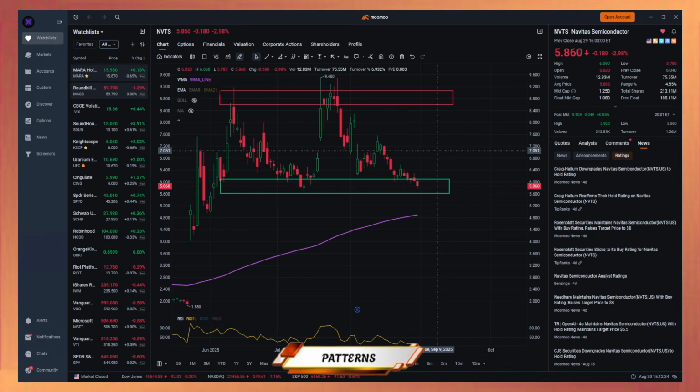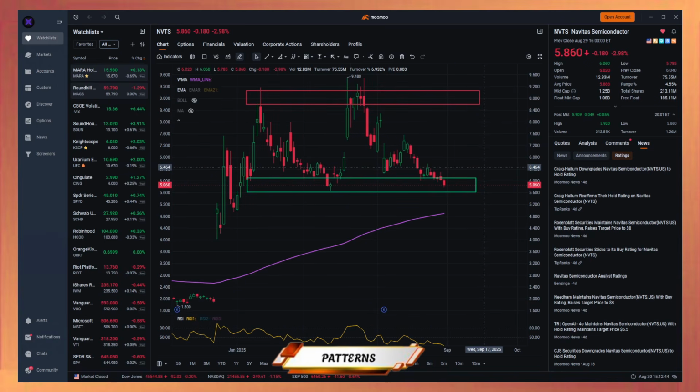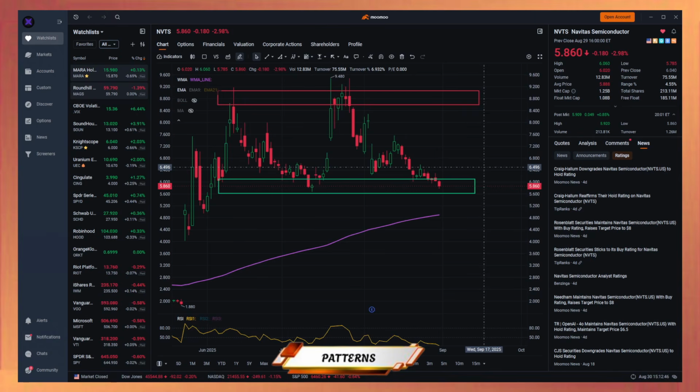So that's why I'm telling you to exercise caution and play it safer. If this was like Mara or Nvidia, different story. But I don't know this stock very well. If you know the stock better, maybe you know something I don't. But in terms of technicals, in terms of patterns, it's looking good here.